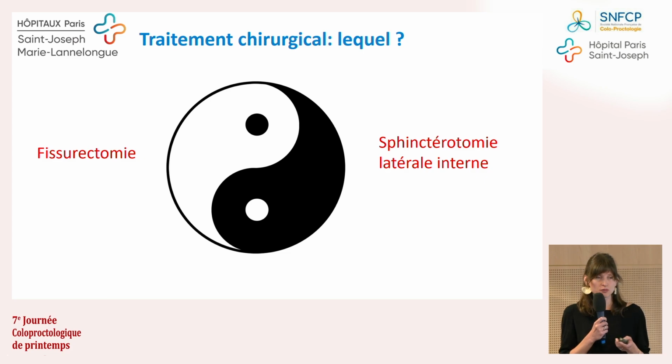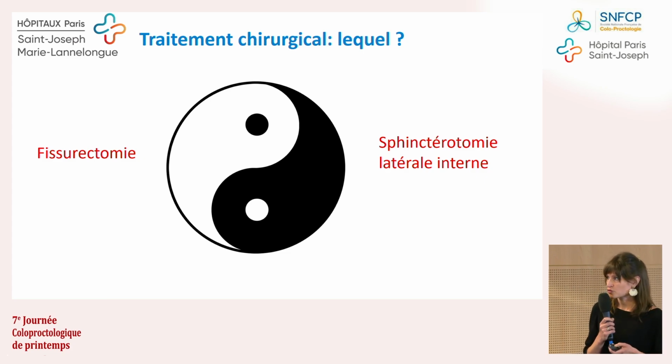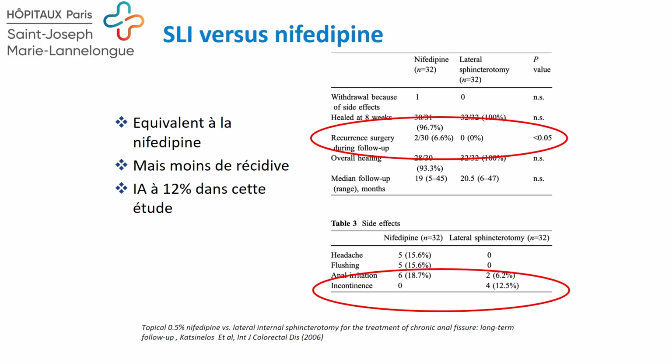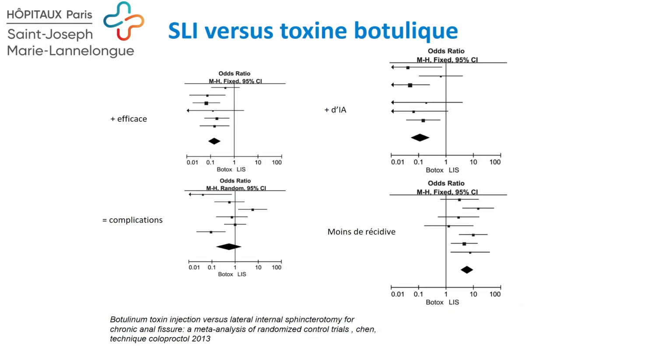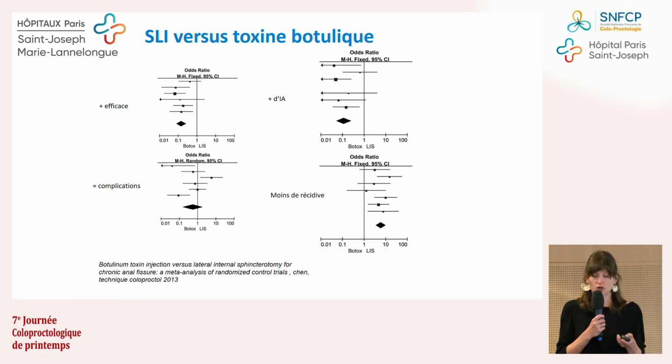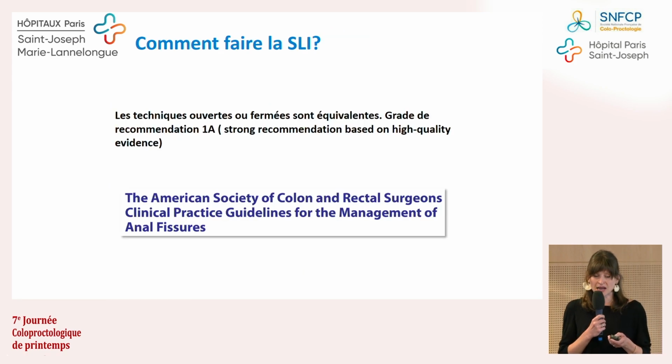After that, now, which treatment to choose? It's not all black or white. I tend to prefer fissurectomy, and I will tell you why. Now, the LIS, lateral internal sphincterotomy, it works. It's equivalent to nifedipine, which is much less invasive, of course, but there's less recurrence. This study found fecal incontinence at 12%. Now, compared to botulinum toxin, here it's kind of in between the medical treatment and surgery. So LIS is a little bit more efficient. There's less recurrence. You have the same rate of complications, but you've got more fecal incontinence.